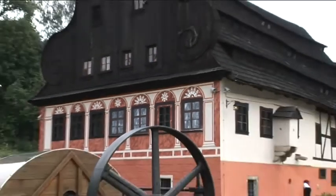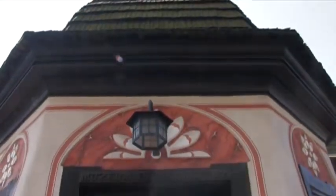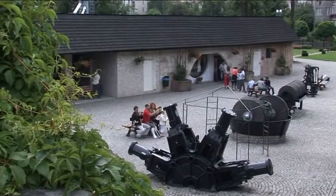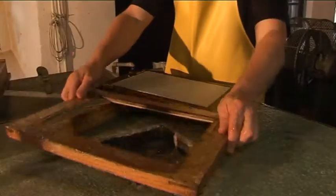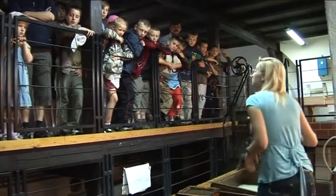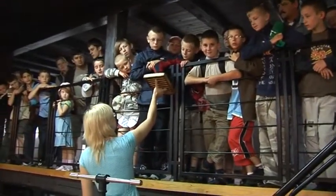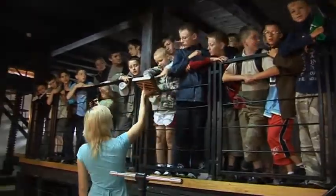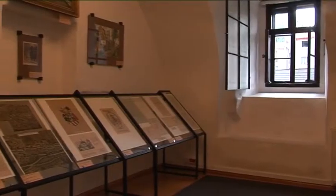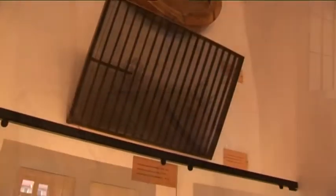The Museum of Papermaking was opened in this historic building in 1968. 3 years later, papermaking demonstrations were launched and went on to become a major attraction for thousands of tourists. The building currently comes under the auspices of the Office of the Marshal of the Lower Silesian Voivodeship. Over the years, the museum has collected thousands of artifacts connected with the history of paper.